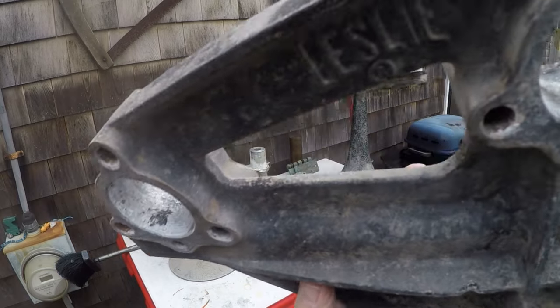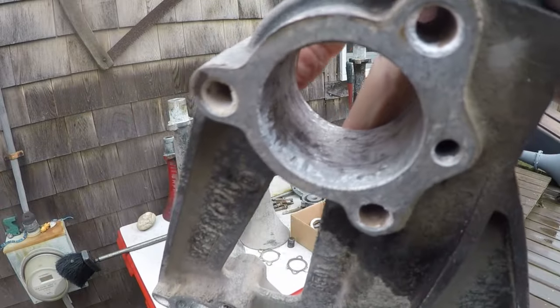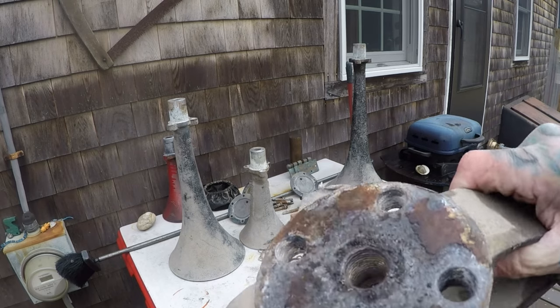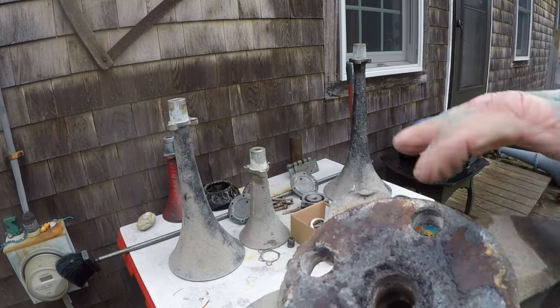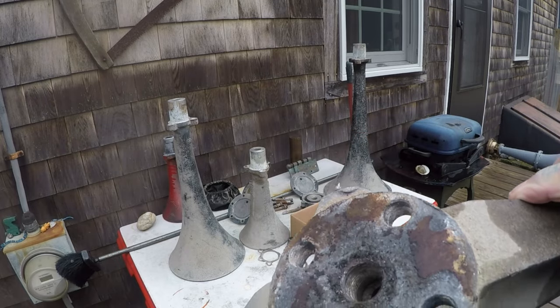See the plenty of corrosion inside. There's got the nipple out. You can see it's all pitted and corroded around there, but there's still plenty of thread left in there.